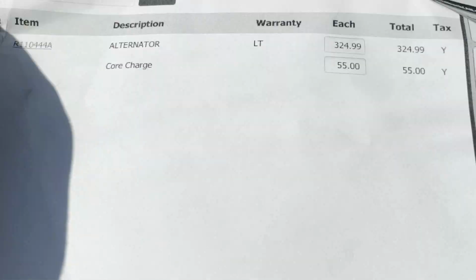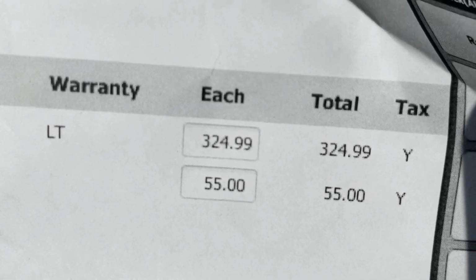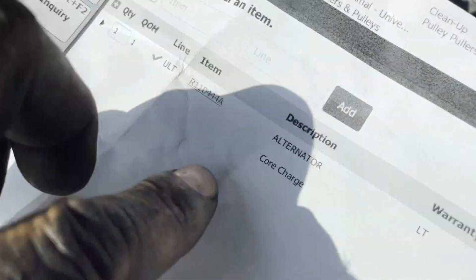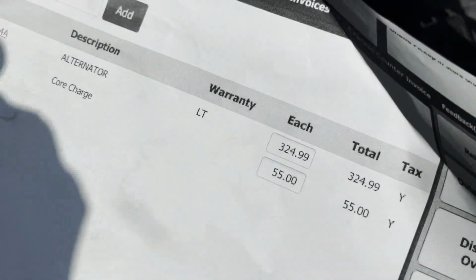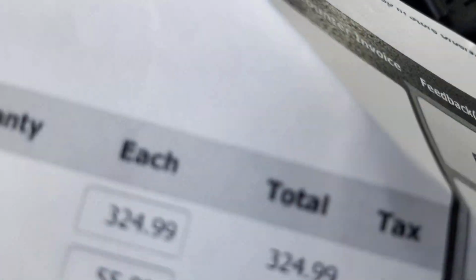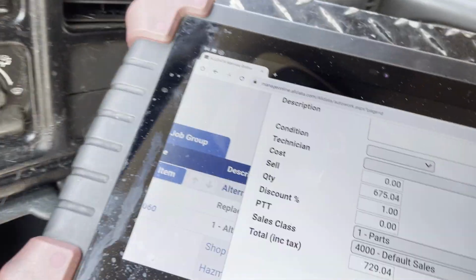This is actually what it closed out to be for a normal customer that comes in. That alternator is $324. That's how much it would cost if this person would have walked into O'Reilly's, $324 plus a $55 core. And I spent $237. So I made that much discount on top of my labor.